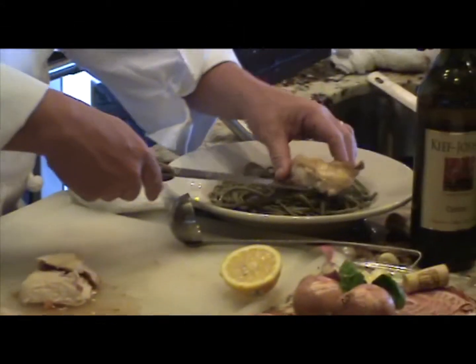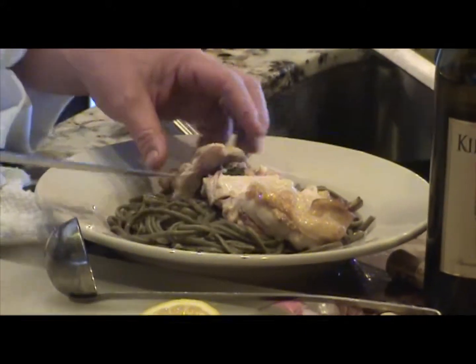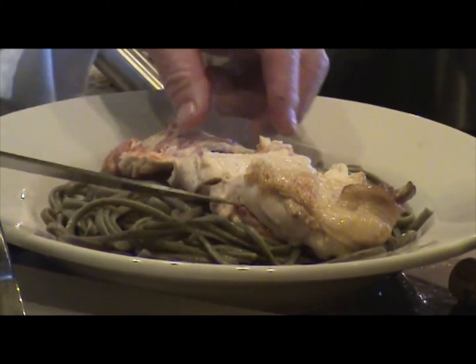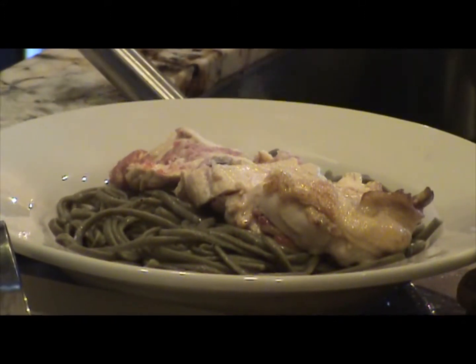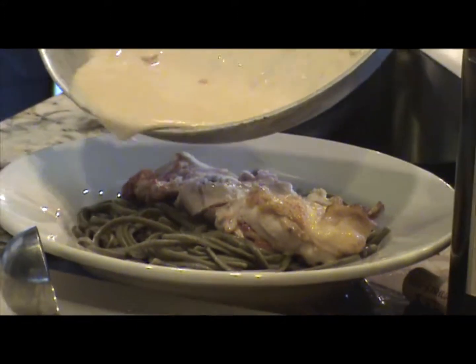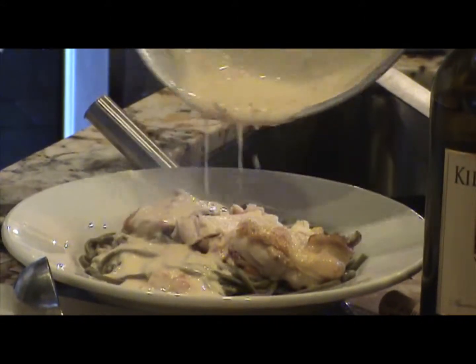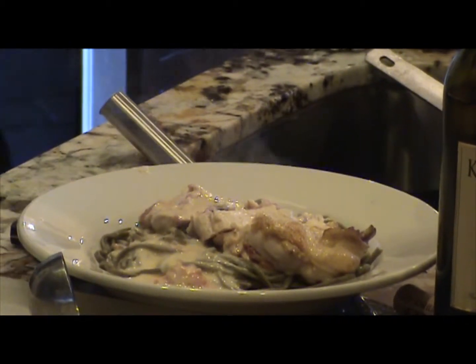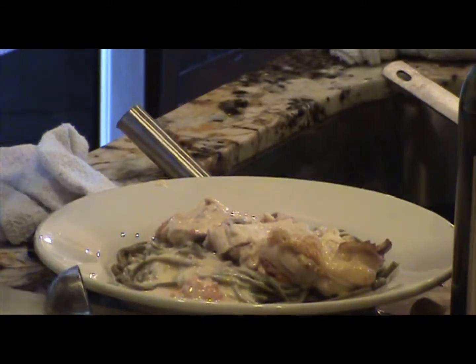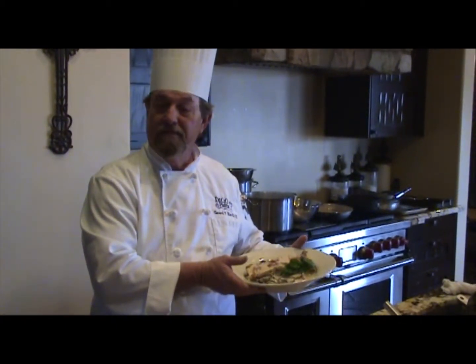You take that chicken breast. Then we take our sauce. And swirl it right in. Then I finish it with a nice little sprig of fresh basil. That is the spinach basil garlic with an airline chicken breast with the Viognier wine.